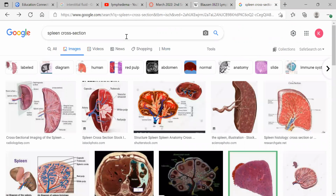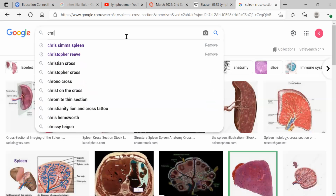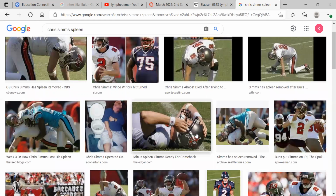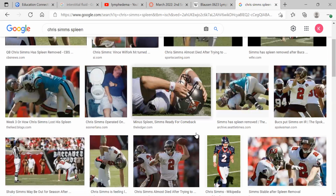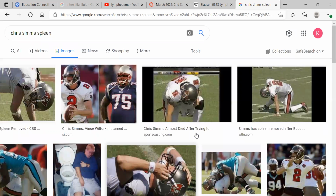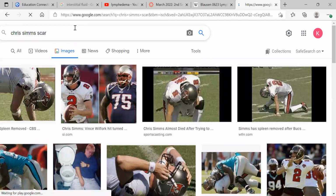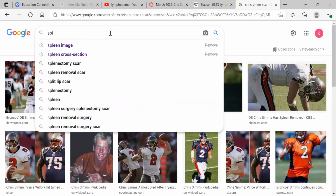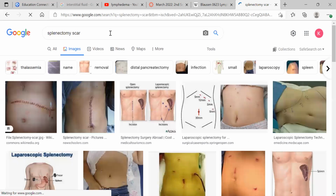Okay. Now, one other thing I'd like to see, Chris Sims spleen. So there he is. He's on the field. I remember this. I was in college when it happened. He just got torn up. He's down on one knee, just getting annihilated in that game. And he has a huge scar. Let's see if they actually have a picture of it. Nah, maybe not. Splenectomy scar. Oh, yeah. There you go. He had something like that. They said he had a scar going from his belly button all the way to his chest. They had to open him up and remove the spleen because it was leaking. He got hit so hard that it just ripped open.